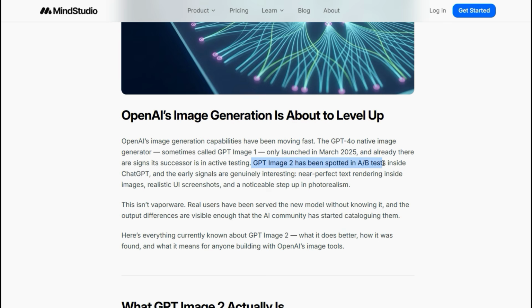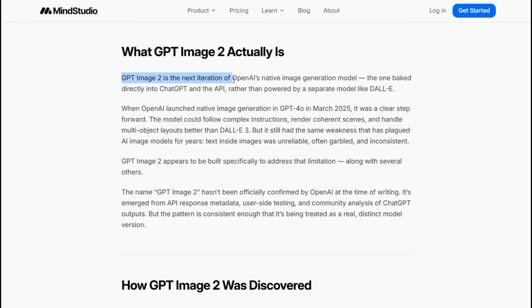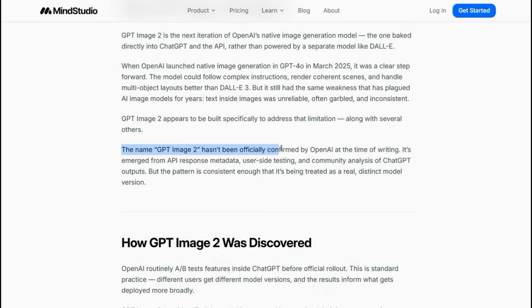GPT Image 2 has been spotted in A/B tests inside ChatGPT, and the early signs are genuinely interesting. Near perfect text rendering inside images, realistic user interface screenshots, and a noticeable step up in photorealism. GPT Image 2 is the next iteration of OpenAI's native image generation model, the one baked directly into ChatGPT and the API, rather than powered by a separate model like DALL-E. Okay, the name GPT Image 2 hasn't been officially confirmed by OpenAI at the time of this writing, so we need to understand, as I mentioned earlier in the video, that all of this is speculative.